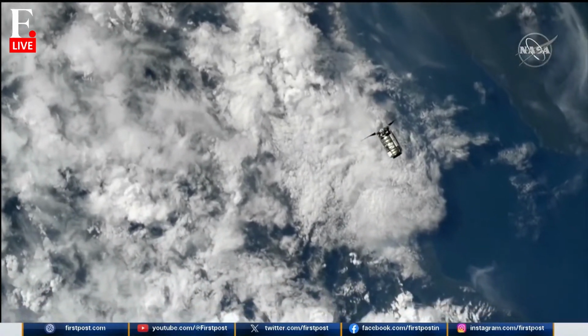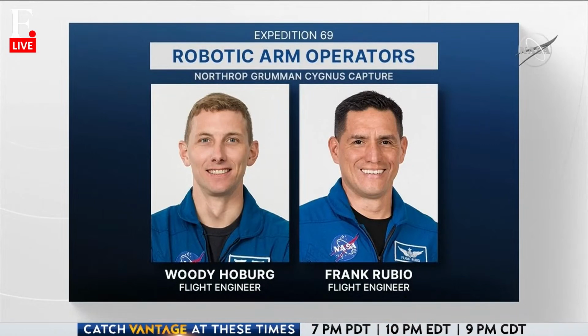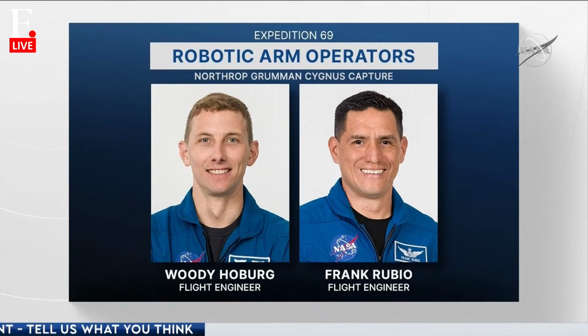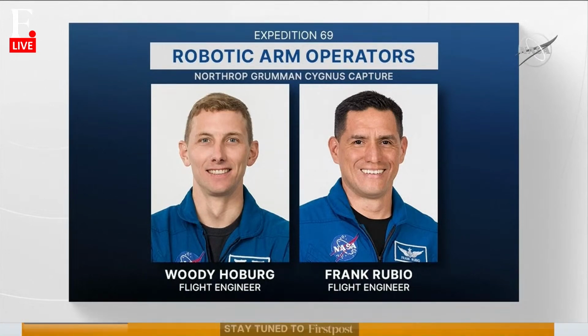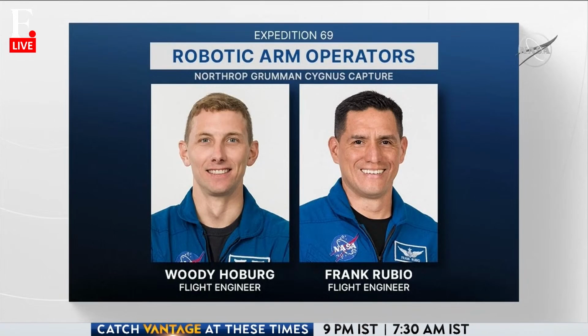For arrival today, on board we have NASA astronauts Woody Hoberg and Frank Rubio. They are on tap to capture the Cygnus spacecraft. They're going to be using the station's robotic arm. At the end of the arm are snares and a LEE. LEE stands for latching end effector. It's the hand of the arm. Inside are those latches and snares that will grab on to the grapple target of the spacecraft.